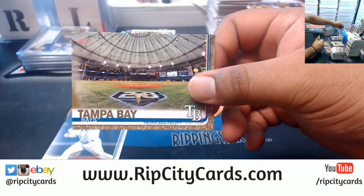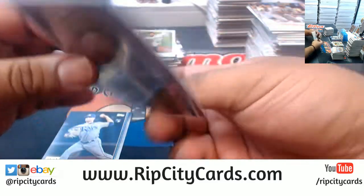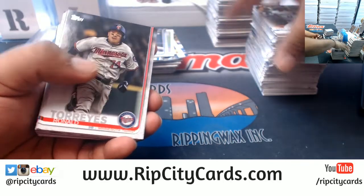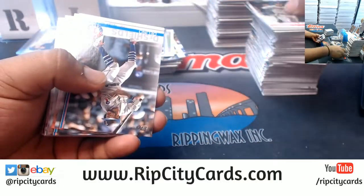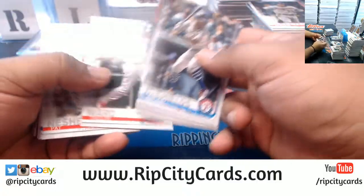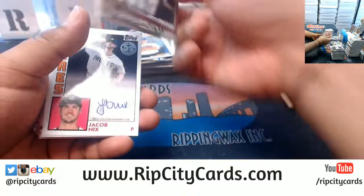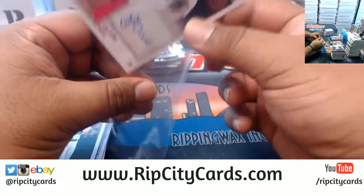For the Rays, Tropicana Field, which I hear is one of the worst stadiums, numbered to 2019. I like them old school Braves uniforms. Nice. On-card auto for the Padres rookie, Jacob Nix. I heard about that vintage.